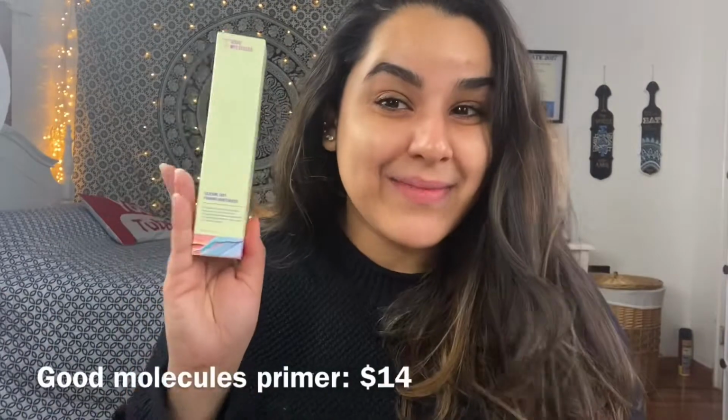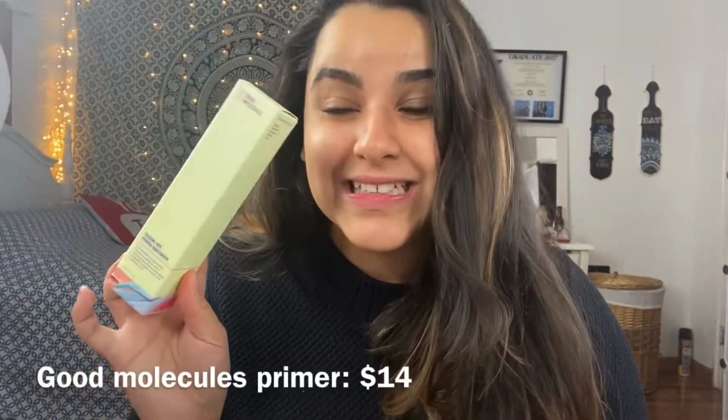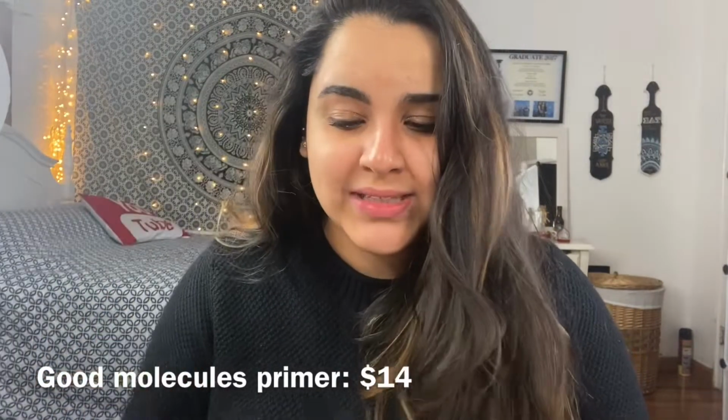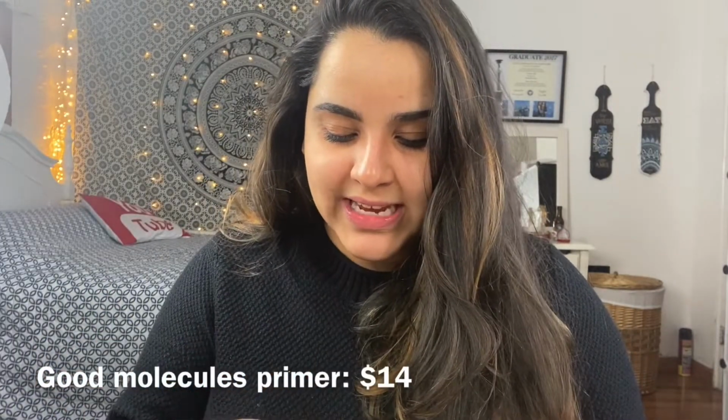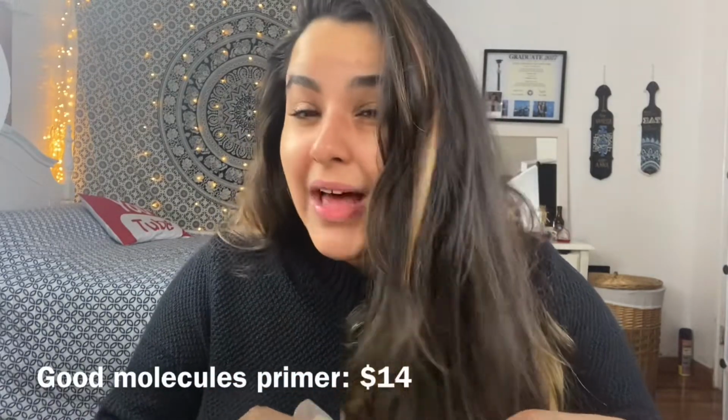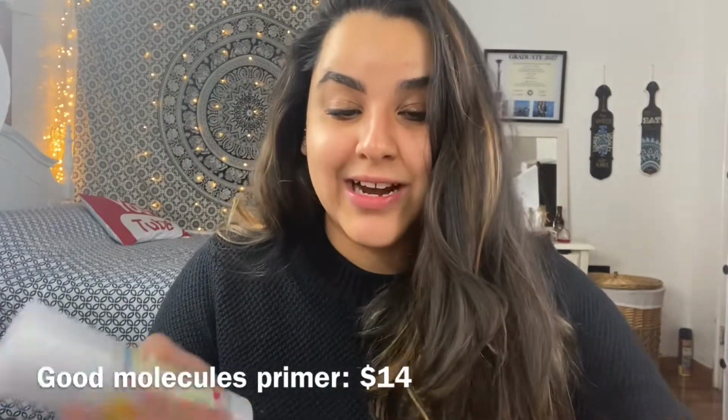The next item in my box is something I'm really excited for. This is the silicone-free priming moisturizer from Good Molecules, and my friends Lundyn and Crystal did receive this in PR, and they said that they are in love with it, so I am super excited to try this out.